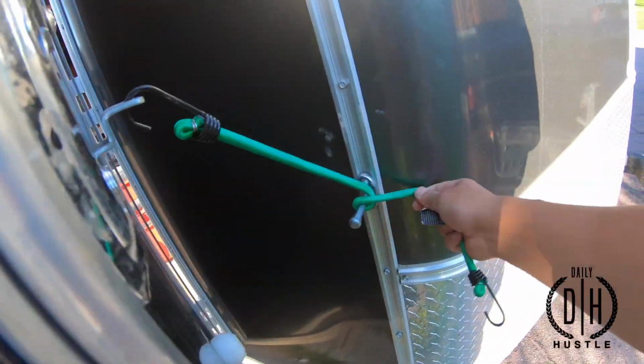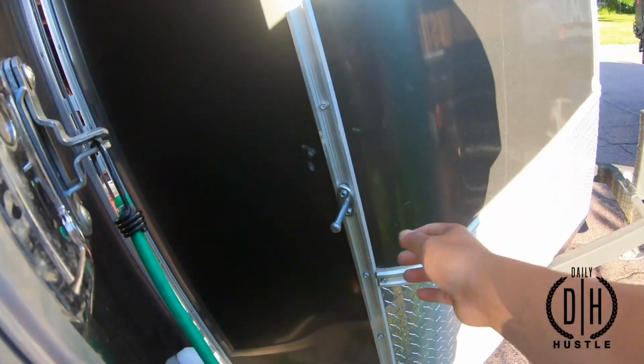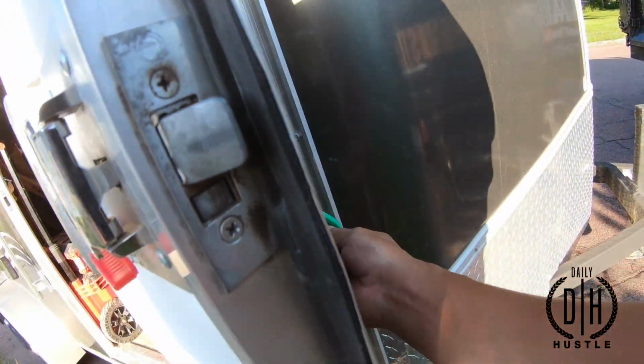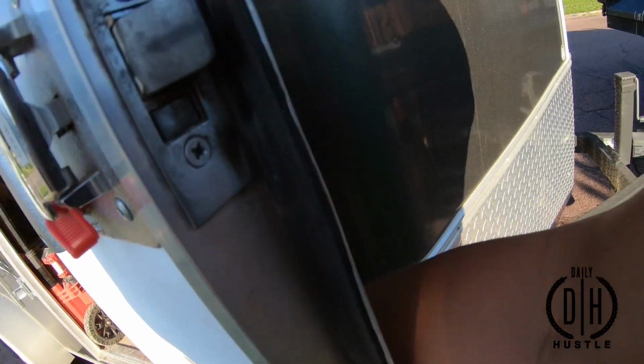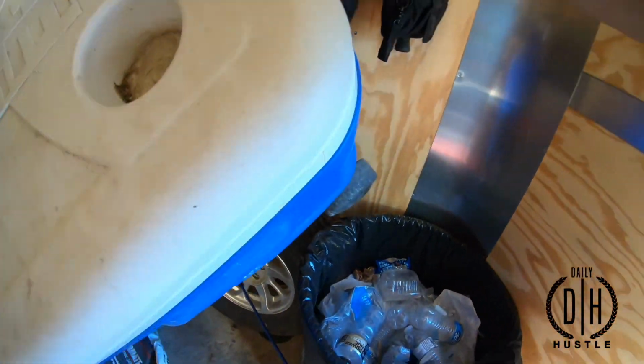Need to make something for this because, oh jeez, to hold this door. I'm surprised they didn't make something, you know, to hold this door on here. We got ice in here.